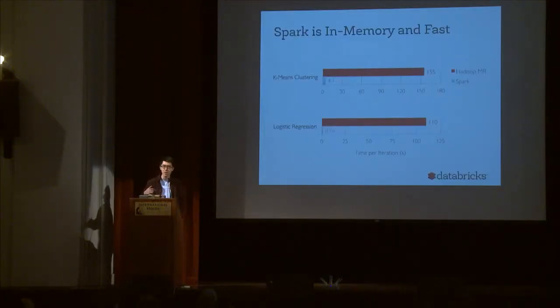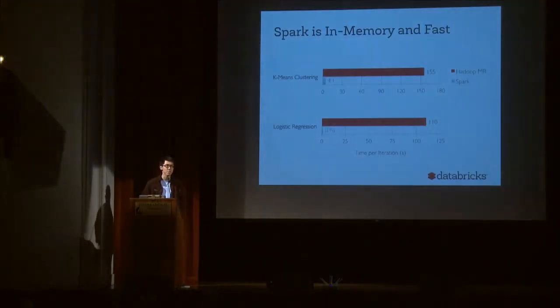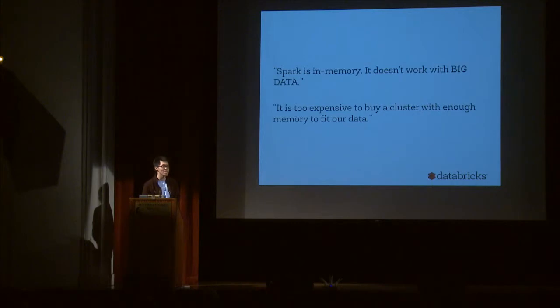Just before I really start, can I get a show of hands of how many people here have seen some chart like this? I can't really see you at all now because of the light. I'm going to assume a lot of people put up their hands. And what about something like this? How many times have you heard somebody telling you, oh, Spark uses a lot of memory and it may not be a good fit for my big data? Again, I can't really see anything, but I'm going to assume some people put up their hands.